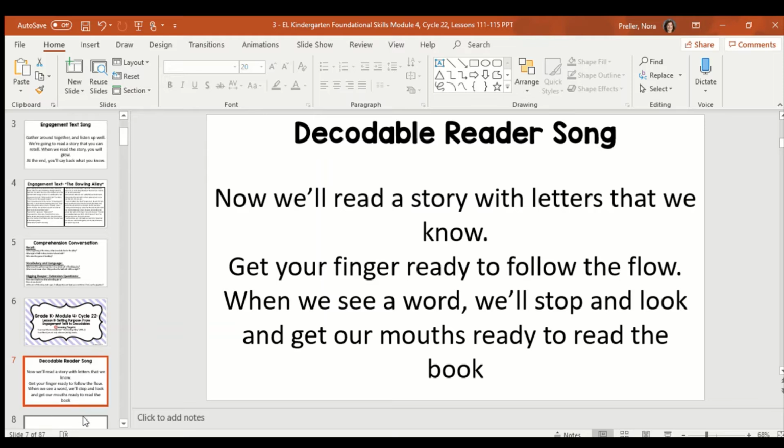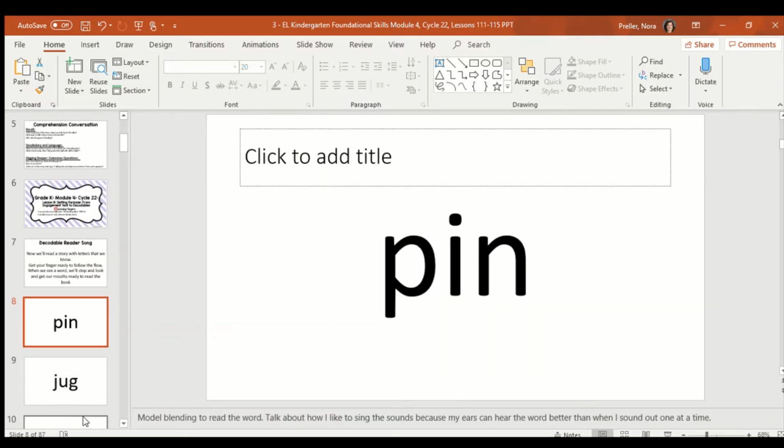So that target and that song hopefully got your brain ready for sounding out some words. Now I'm going to model what we should do when we get to a word we don't know. So here I've got a P-I-N. So I'm going to give each letter a sound.